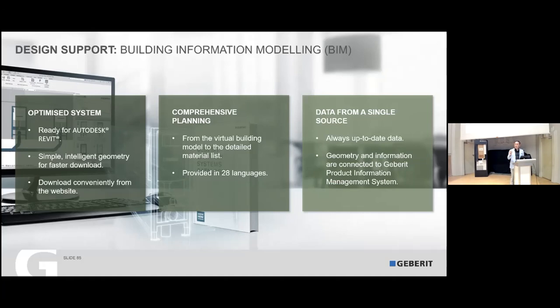Secondly, we reduce all the images, so we only show the critical features of our products. Therefore, our image size for the drawings is reduced. Instead of 2 or 3 megabytes per image, which is really demanding on your computer and slows you down when you're doing the drawings, we downsize all our images to what you need for BIM applications.